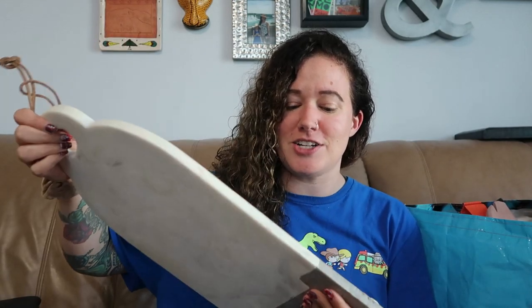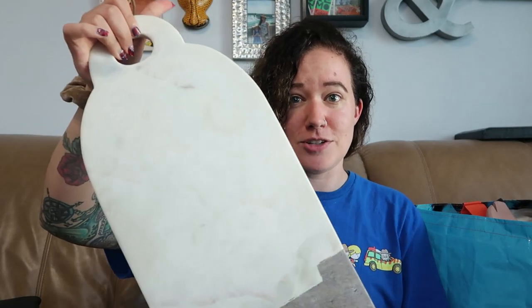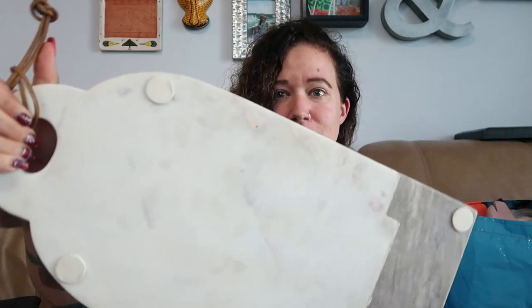So the first thing I'm gonna show you is this large marble piece. It's heavy, and it's cold to the touch. It's like a charcuterie cheese board. I guess you could use it for cutting too if you want. On the back it has little feet. I believe they priced this at $5.99 and this is gonna go straight to my antique booth.